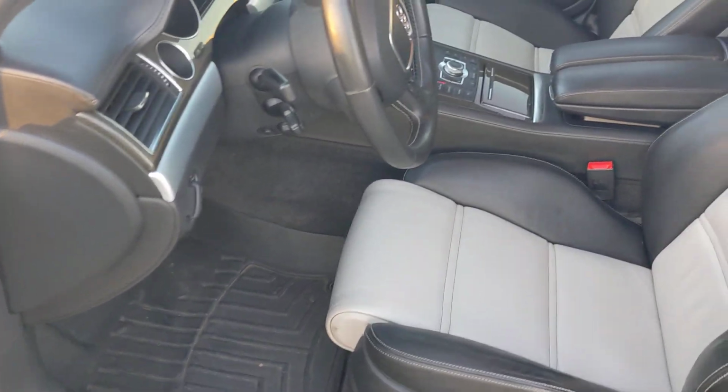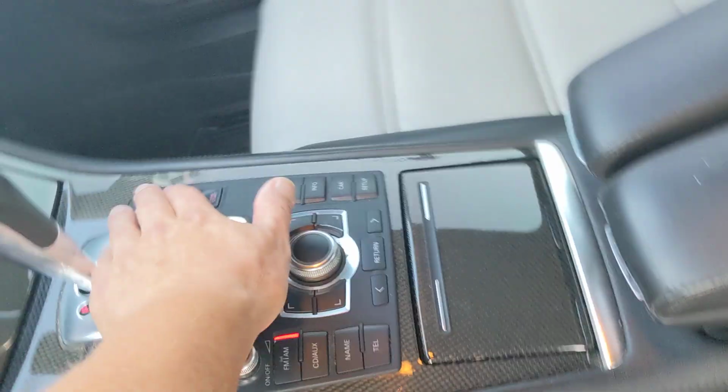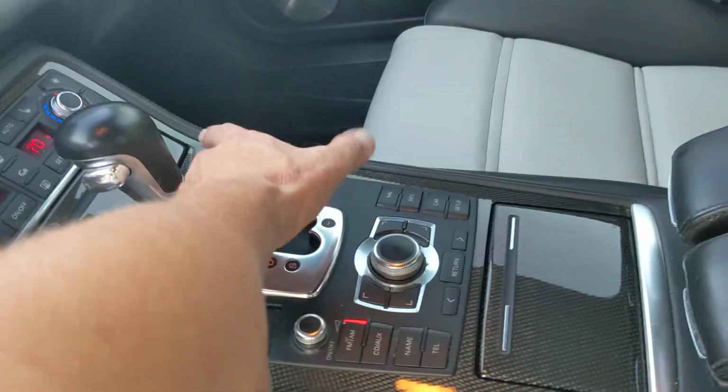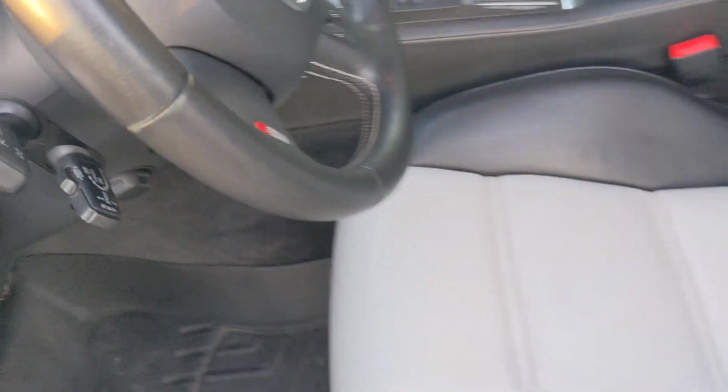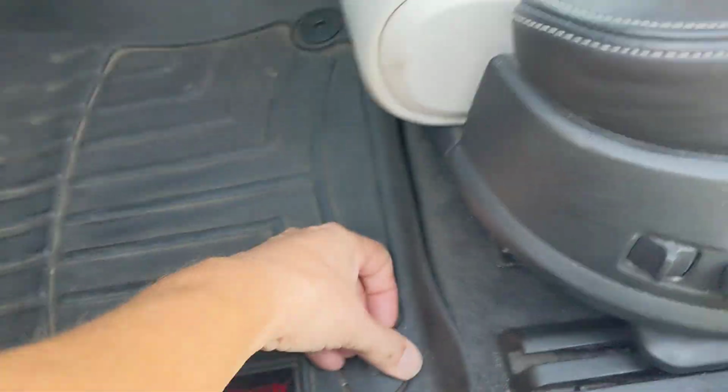I also have the S8. I'm gonna just turn it off for a second. Okay. So the other thing that I just want to point out, it's got a little salt buildup from Chicago right there. I don't think people are really going to notice it, but I just want to disclose it.